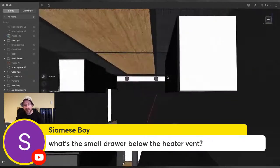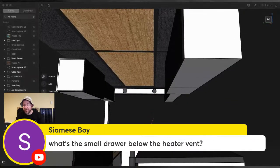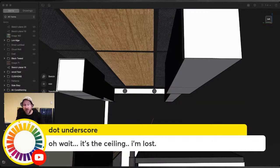Just delete it. So, oh wait, it's the ceiling. Yeah, this is the ceiling. Now, obviously, you're going to have strip lights here. You're going to have lighting. You're going to have accents. You're going to have a fan that's going to be in the back.